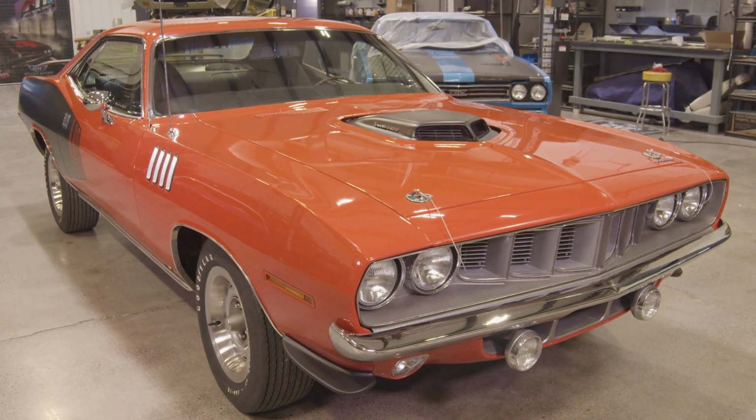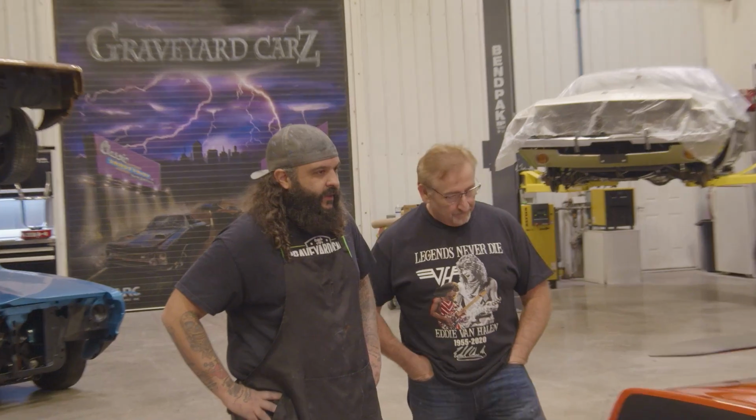71 Cuda EV2 Tour Red. Recognize it? Yeah, I did it. I did it. That's good. We need to talk about it.